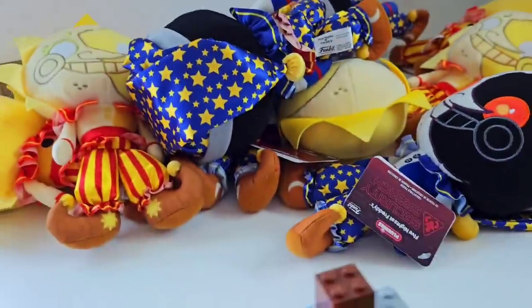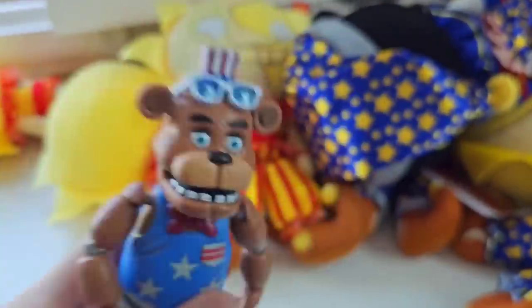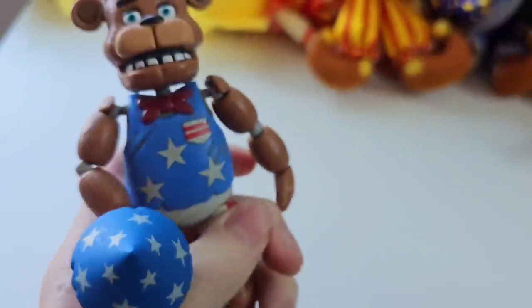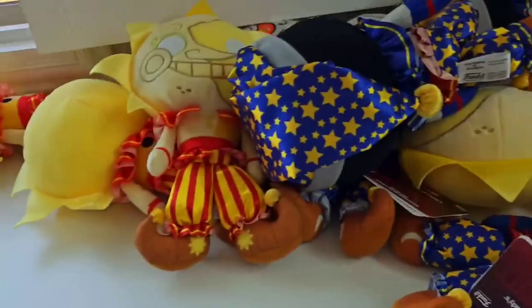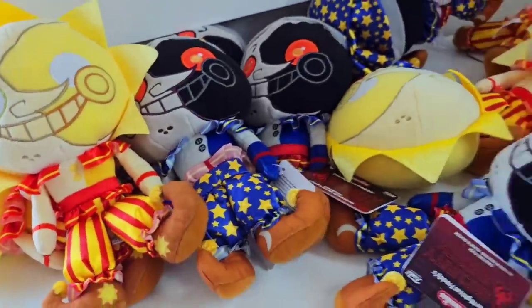So these plushies are absolutely amazing. You guys gotta buy them. A quick mini review, just because this guy's brand new. I got American Freddy. America! Oh, fireworks and firework Freddy! I mean, he's alright. Yeah, he's kind of cool, I guess. But he's no Sun and Moon. Because these plushies, oh my good, they're so cool. You guys gotta pick these up.